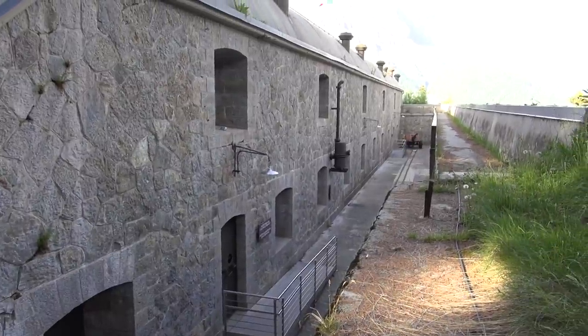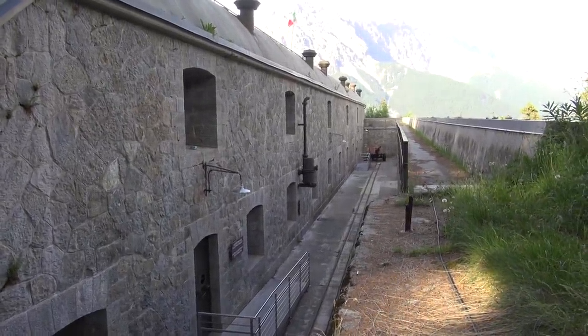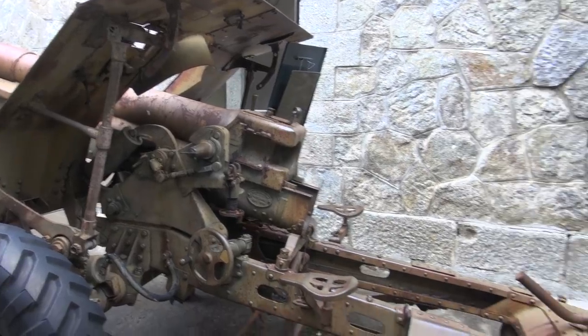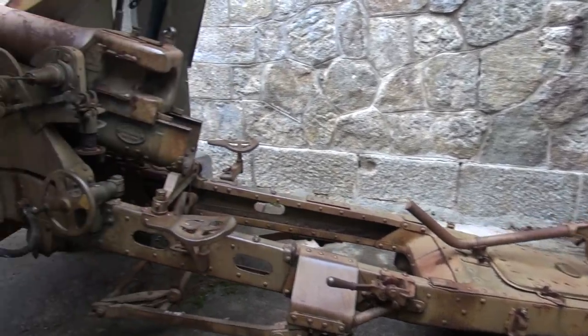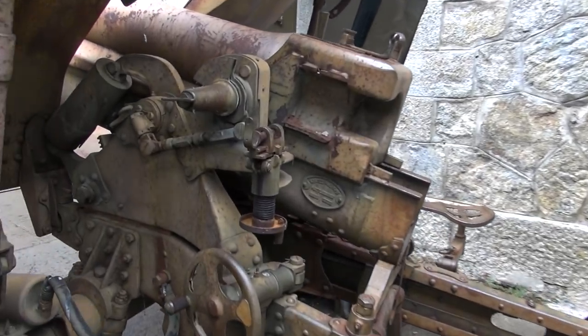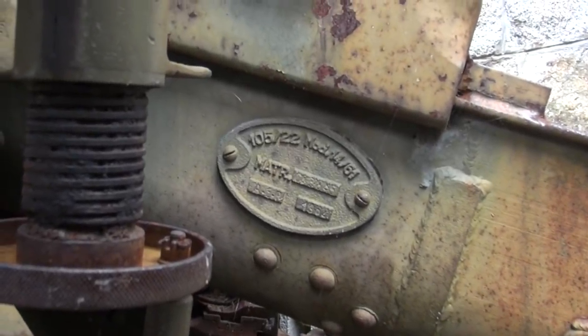Cannon at the end of the moat. It is a nice display piece, but it was a little heavy to sit there. Where did that come from? This one comes from Bohemia. It was used during the Second World War. By Skoda. Oh, this is a Skoda Werke. Oh, I like Skoda Werke.